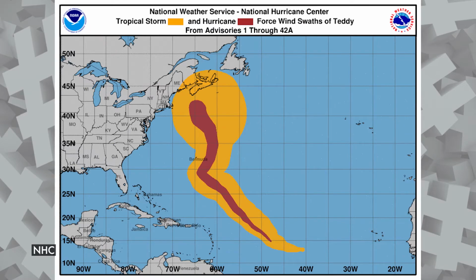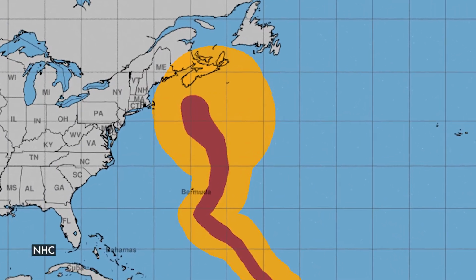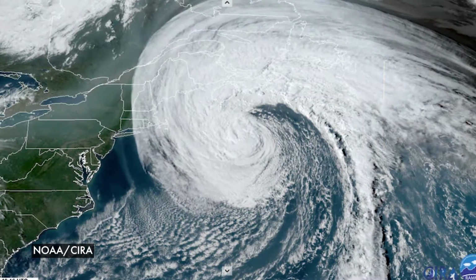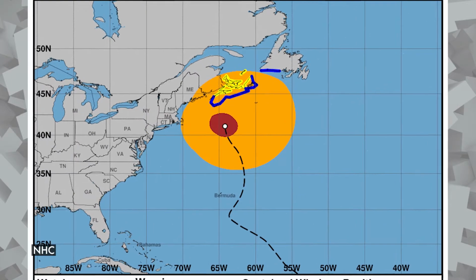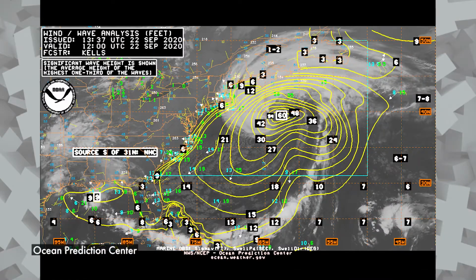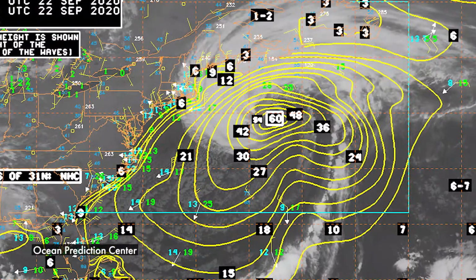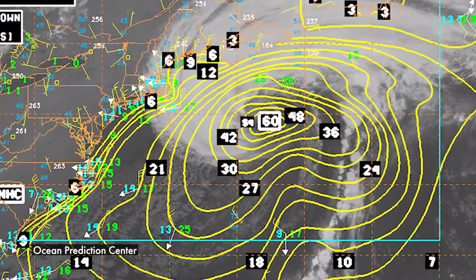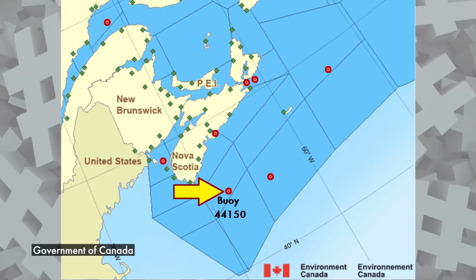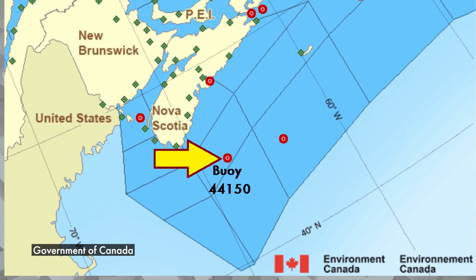The biggest change as a result of the extratropical transition was the growth in terms of size of Teddy. By Tuesday evening, as the storm neared the Canadian Maritimes, the tropical storm force wind field had grown to be over 1,000 miles across. This large wind field caused massive waves to be observed, as this chart from the Ocean Prediction Center shows swells over 60 feet near the center of the storm, and one buoy 100 miles south of Nova Scotia observed an individual wave height of 80 feet.